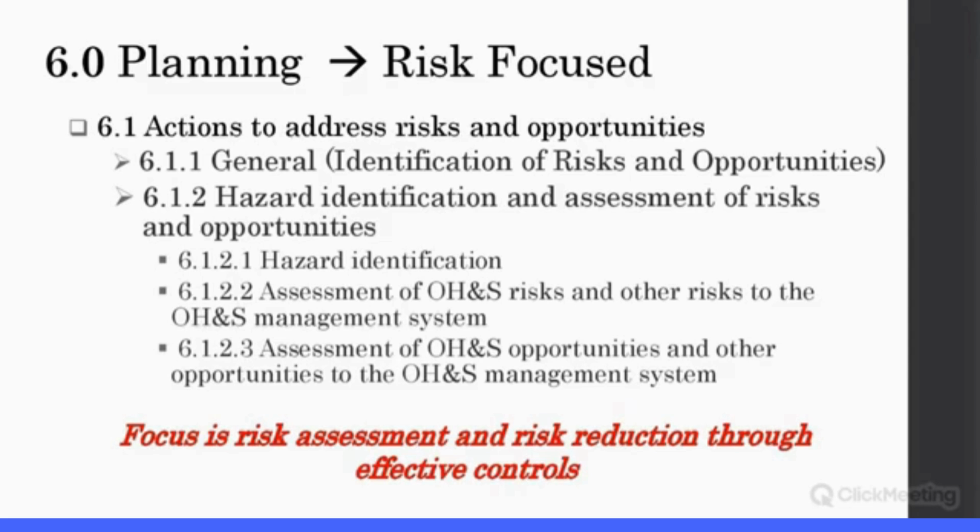So when it talks about risk, it talks about the risk related to hazards, the risk related to your compliance obligations, and any other risk relative to your context and scope. So it's not all about the risk relative to a hazard. So just keep that in mind.